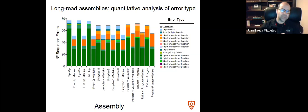This is the number of sequence errors, and we have classified each error according to error type. More specifically, substitutions, one base pair insertions, short insertions or deletions too, and then we measured whether errors were also one base pair to five base pair homopolymer insertions or one to five base pair homopolymer deletions.